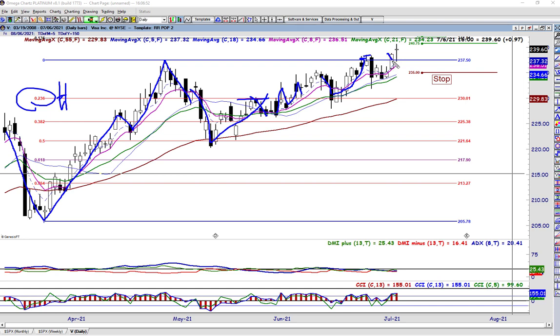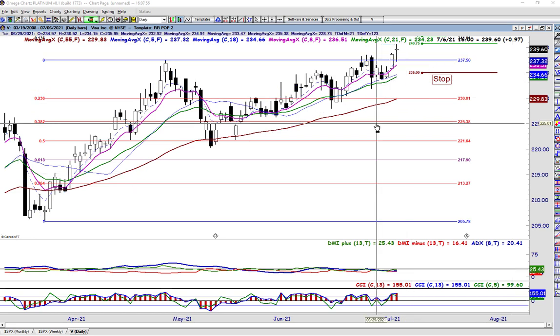And then finally, yesterday or Friday, we got this close above. Today we got a nice retest and a bounce. I wish I would have caught it earlier today. I did not. So here's what we're looking for.